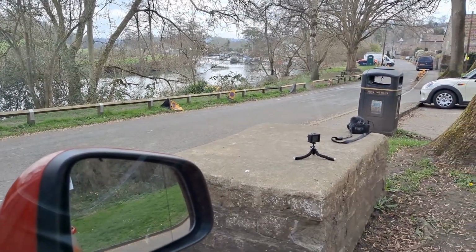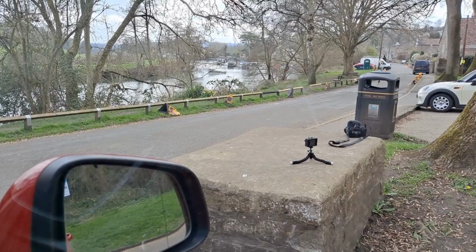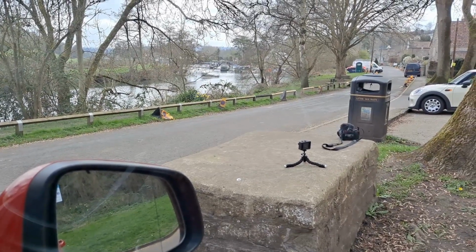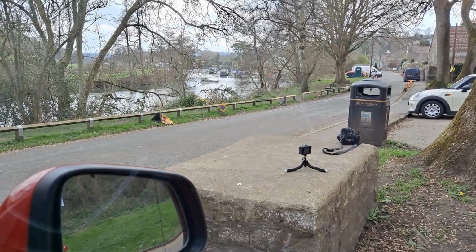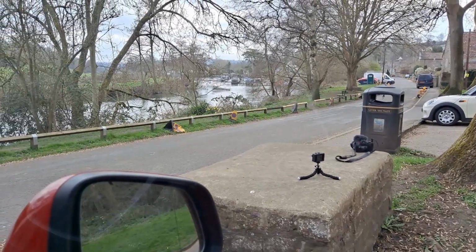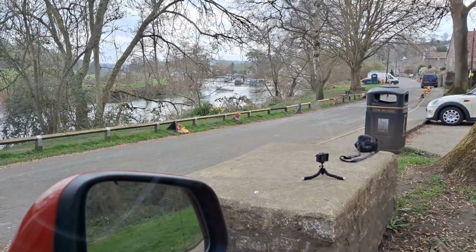I've actually put a couple of my cameras out there, time lapse and my Canon PowerShot, while we sit here for a few minutes.